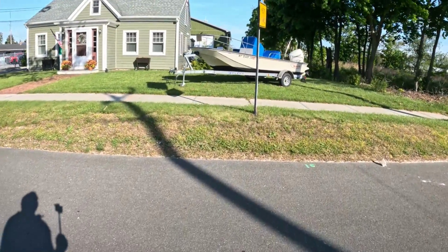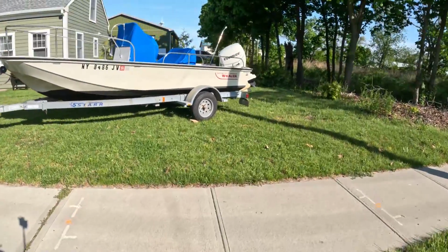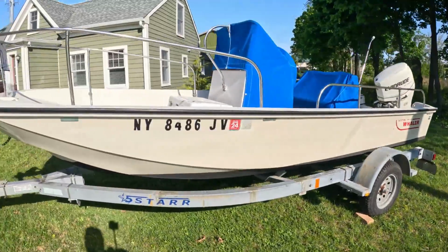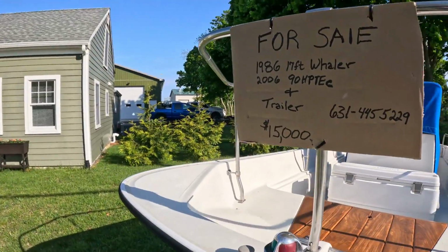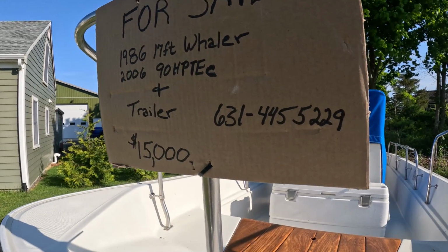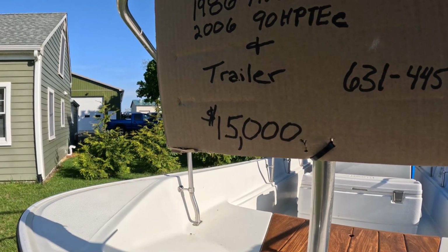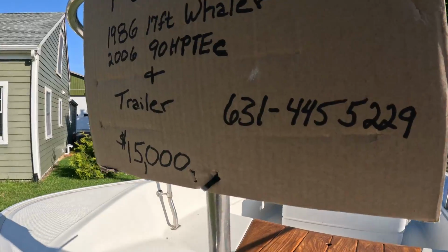All right, looks like it's somebody's house. But yeah, it's a 17 whaler. It's a Montauk. Oh, this is cool. Newer engine on it. Let's look at the details. It's a 2006 90 horsepower E-Tech with trailer. There's the number. Guys, if that E-Tech checks out, this is a great friggin' price, $15K. Wow.